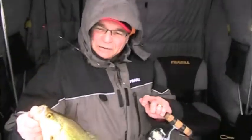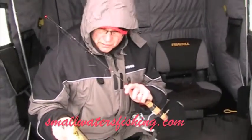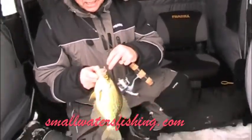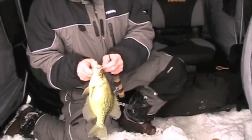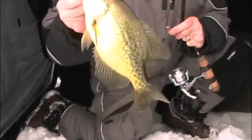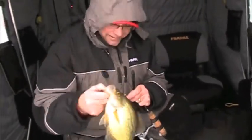Nice crappie. Wow. Now we're over a good hole. We've got our Markham showdown here. We identified it. We got fish stacked in a column here. Nice crappie like this, and we set up our Frabill shelter right over this, and we're gonna tap this hole as long as we can. Nice. All right. I think this guy's going back. Yeah, let's throw that one back.